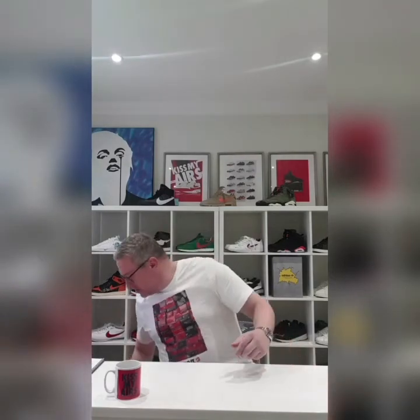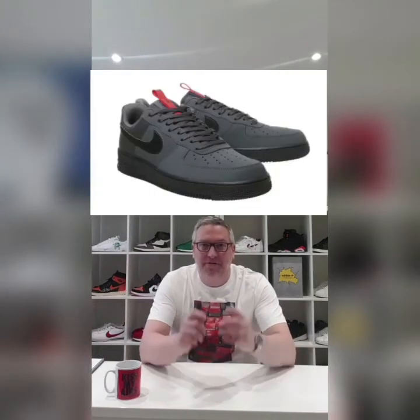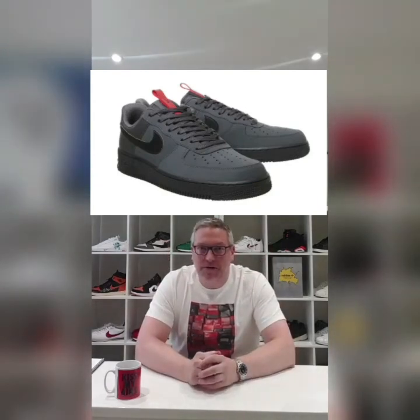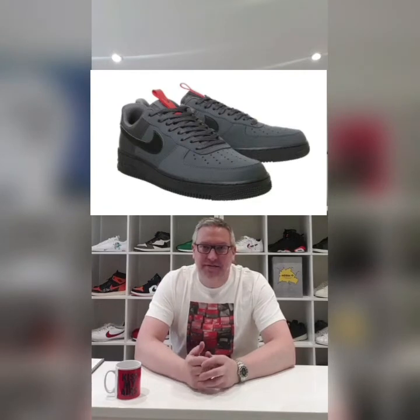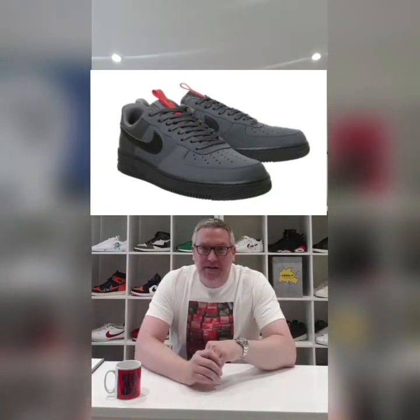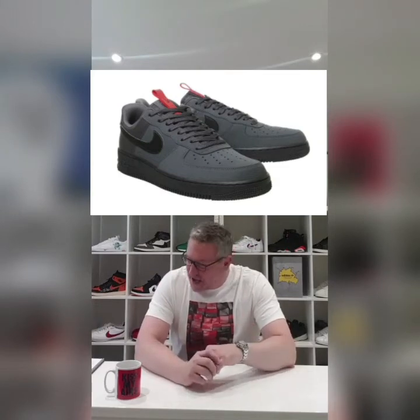Another silhouette that was particularly mentioned was the Air Force One Anthracite. Here, also the winterized pack as well. So again, just evidence of this fantastic silhouette that Nike can tweak and change and continue to keep people interested and continue to get people to purchase.